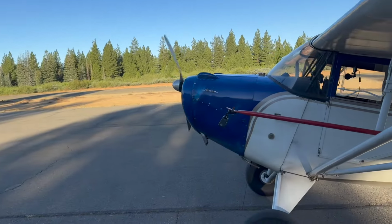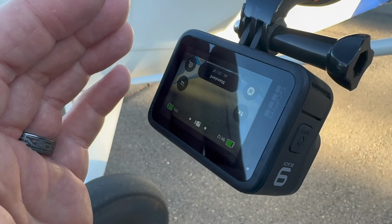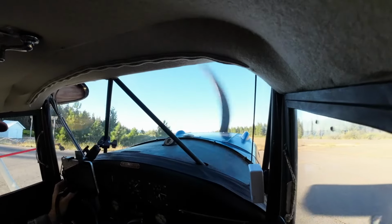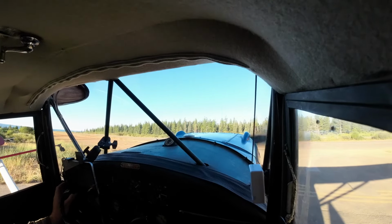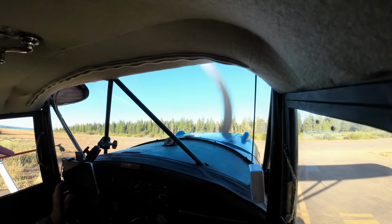I'm trying to figure out what's going on with my camera. I don't know why she shut off. Got plenty of battery. All right, it's pretty calm down here. We're gonna take off 3-3. We might have a slight tailwind, but a lot more fun taking off 3-3 and going out over the road.